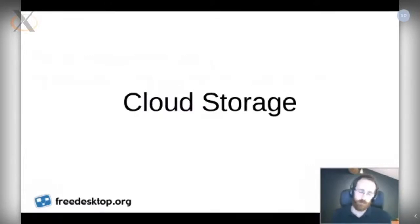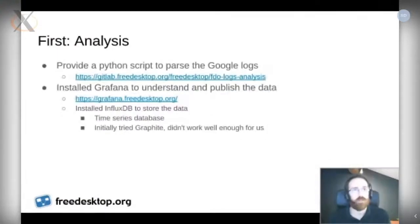So previously we thought that we need to do something about the cloud storage. That was a first attempt to reduce the cost. The first thing was to do an analysis, and that was actually what I mentioned previously: provide a Python script to parse the Google logs. The repository is there, on freedesktop. You can have a look at it. It's maybe not the greatest Python code ever, but it works.